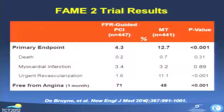Now, the study was stopped early after enrollment of 888 patients and a mean follow-up of about 7 months, because the primary endpoint occurred in a significantly higher proportion of patients in the medical therapy arm, 12.7%, as compared to 4.3% in the FFR-guided PCI arm. There was no difference in death or myocardial infarction, and this was driven entirely by a highly significant difference in urgent revascularization. In addition, the freedom from angina at 1 month was significantly greater in the FFR-guided PCI arm.